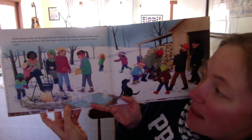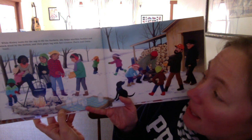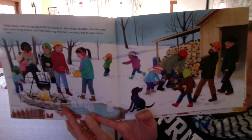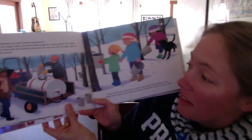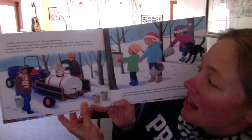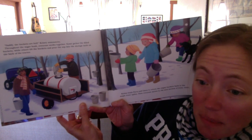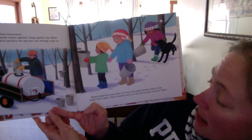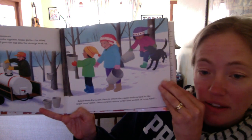While Kelsey waits for the sap to fill the buckets, she helps sterilize bottles and stack wood by the firebox, and then plays tag with her cousins Farah and Gwen. Daddy, the buckets are full, Kelsey announces. Throughout the sugar bush, everyone works together. Some gather the filled buckets, while others lift the buckets and pour the sap into the storage tank on the back of the tractor. Kelsey leads Farah and Gwen to return the empty buckets back to the maple tree's spiles. Then everyone moves to the next section of trees.